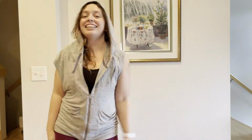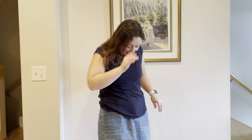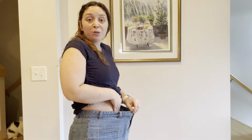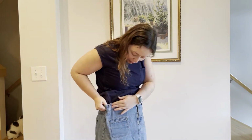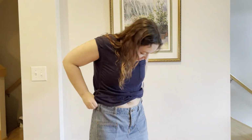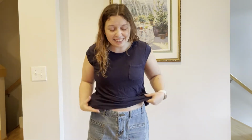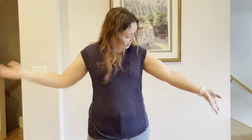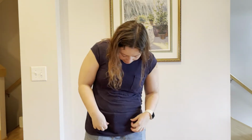Okay, on to the next outfit. I'm back. Okay, so this skirt is definitely way too big on me. A belt wouldn't even fix this. It's just too big. So, that's a little sad. I do like jean skirts. And then this is just a regular navy top.